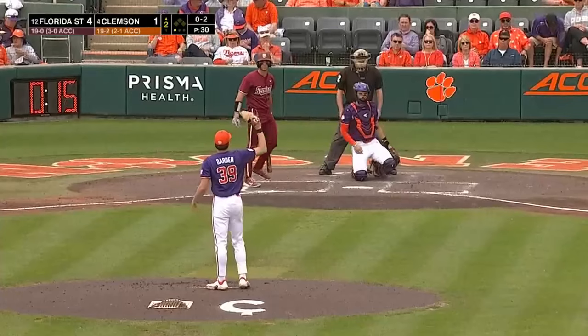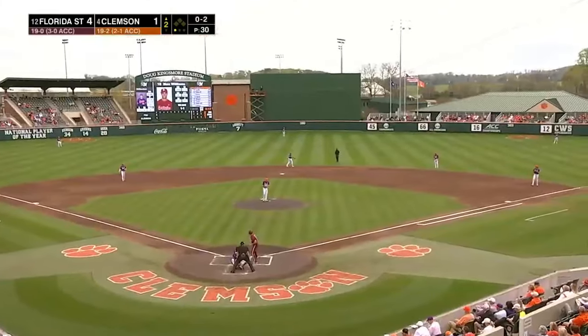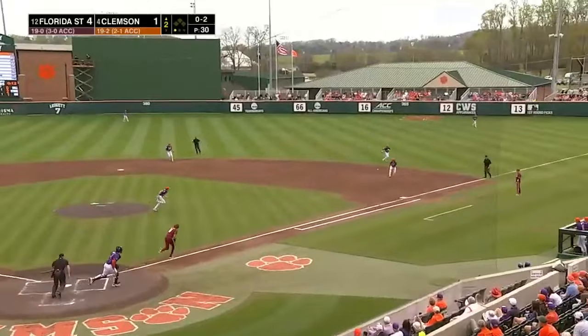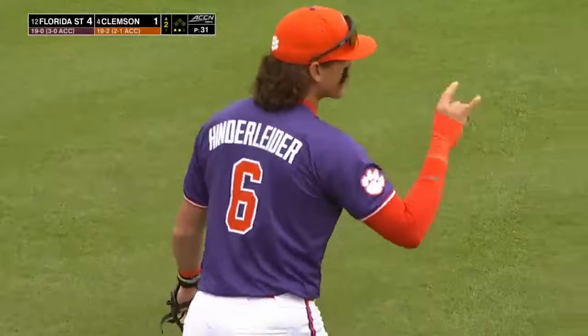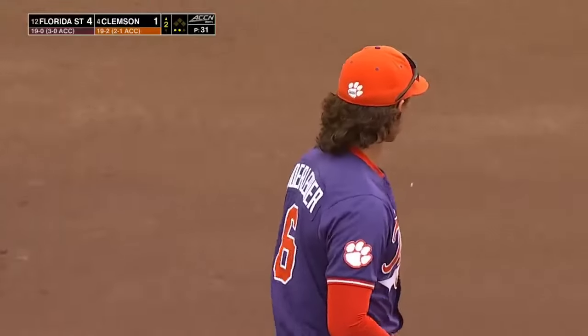And a second straight batter in the inning in an 0-2 hole. Williams from just outside of Daytona Beach. Their regular center fielder, DMS Ross, is currently out with an injury, so Williams is getting the opportunity. Hinderleiter, pitcher covering. And two away, much different start to this frame compared to inning number one for Darden.